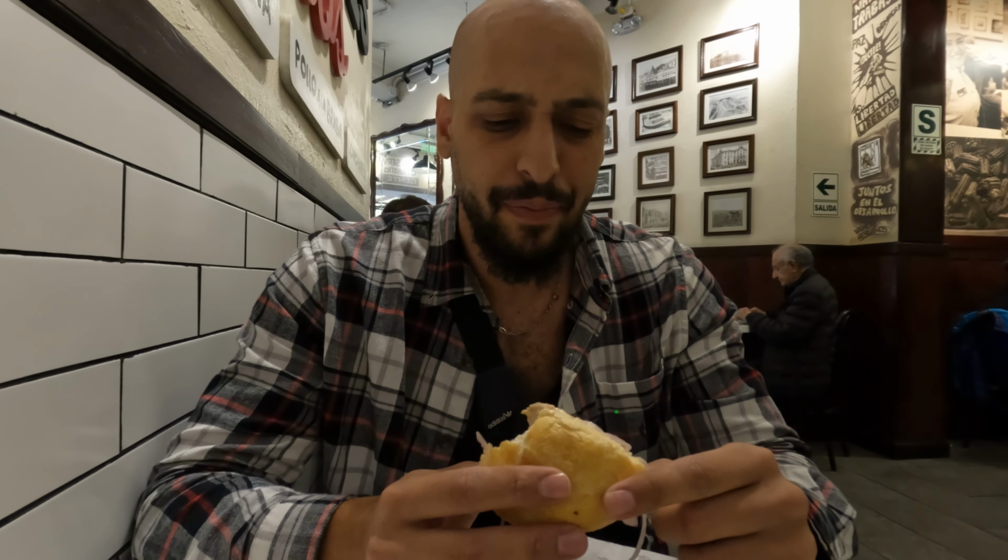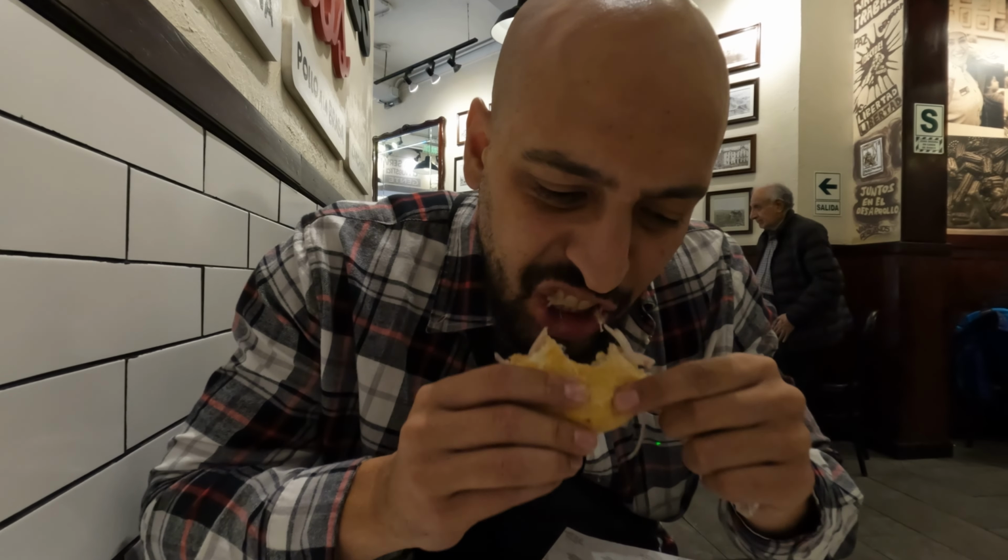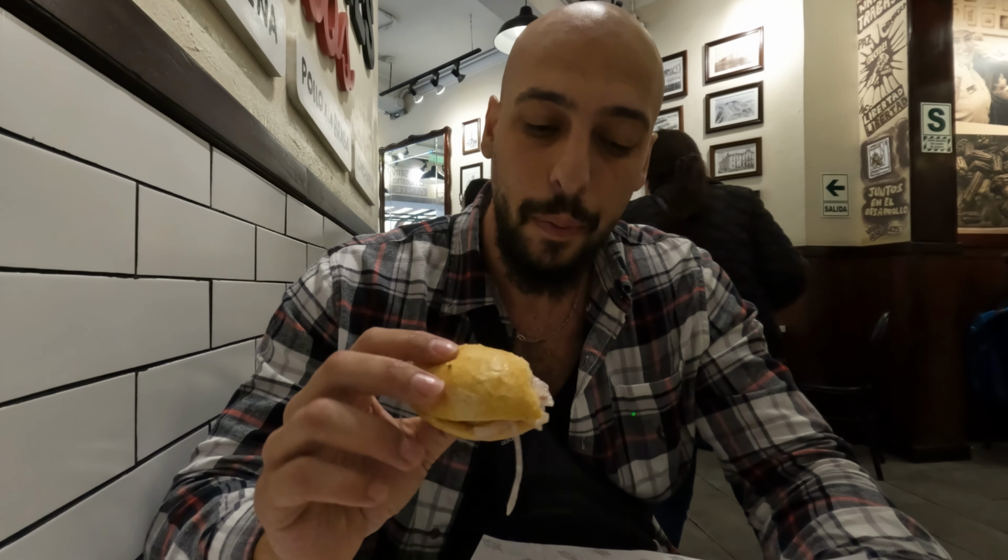Sauce is very... what's the sauce like? The sauce is a type of mayonnaise aioli. I'm actually not sure what the flavor is, but it's kind of tangy with a tiny bit of spice. So it's delicious, but it's a lot smaller than the other places.